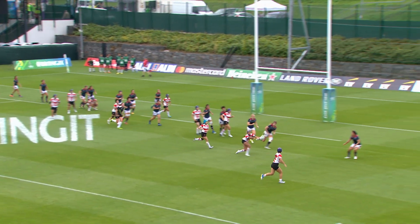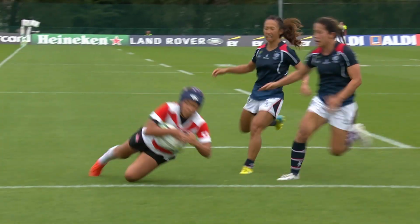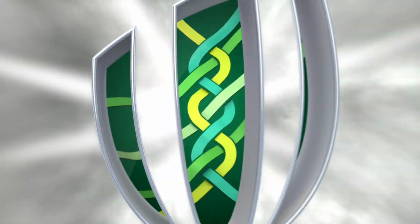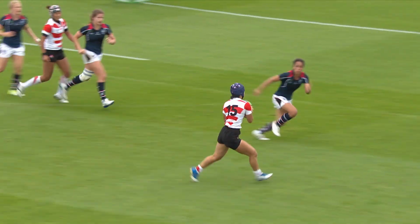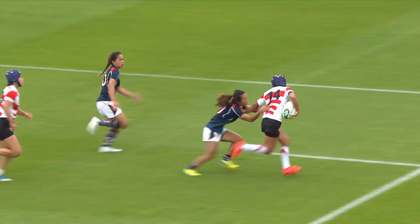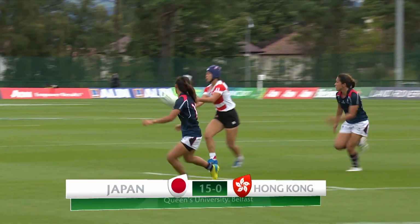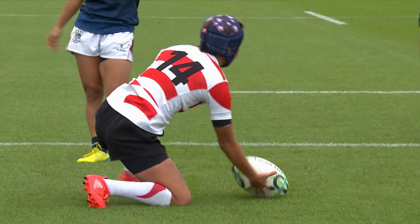Now Yamamoto has it, and now there is opportunity in that back line. The handoff, the try, this time it's Akari Kato. Really, really good skill here with passing out. Absolutely fantastic. Kato over there, taking it nice and wide, right out onto the tram lines here, and over they go.